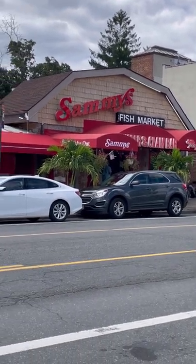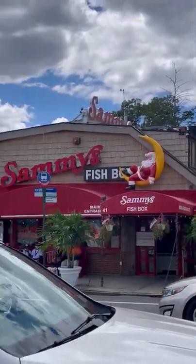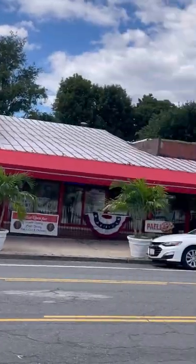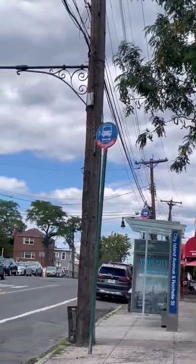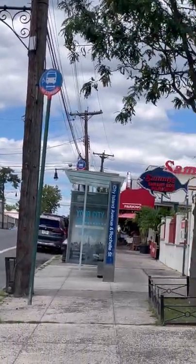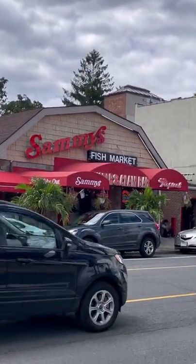Sammy's Fish Market. So let's see what kind of fresh food and fish they have there. I love fish. So this is a nice little 360, and over there is also Sammy's Shrimp Box parking. Oh, we could do some parking over there too. So let me go inside and let's take a look and see over there at Sammy's.